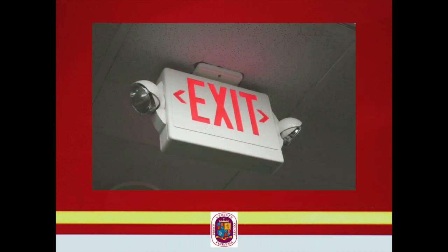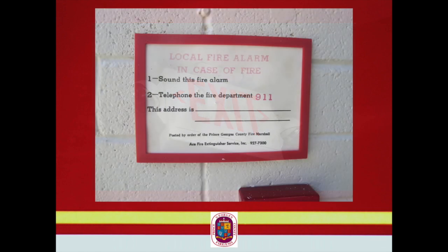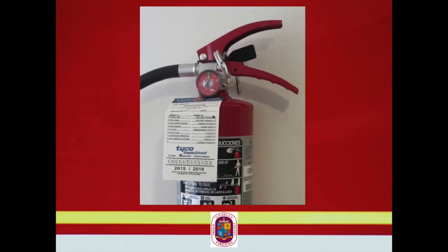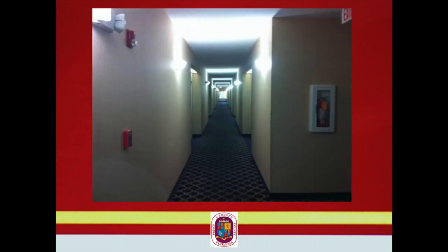Check the exit signs. Exit signs should be in place, visible, and illuminated. 911 emergency information signs displaying the building's address should be in place above all pull stations. Portable fire extinguishers should be in place and properly mounted. Check each for a current inspection tag and a gauge showing the extinguisher is full.